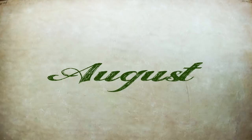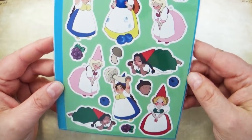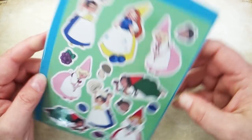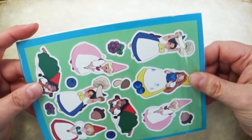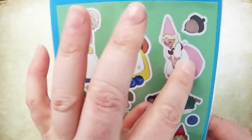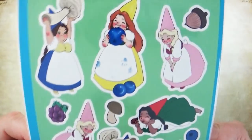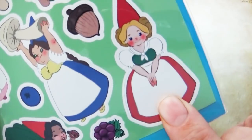From July, we jump into August, which I think I have an actual sticker pack for that one. Yes. This one here is my gnomes, which was inspired by a gnome book that I got. I think I talked about it during the creation of the sticker pack here. But as you can see, I have 1, 2, 3, 4 different gnome ladies here. Oh, I saw this one here. She's hiding from me right there.